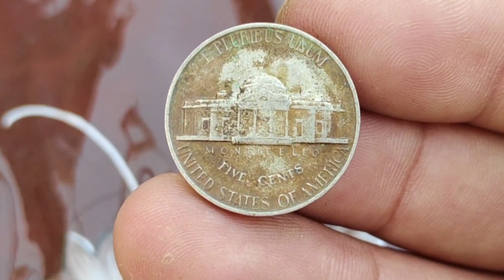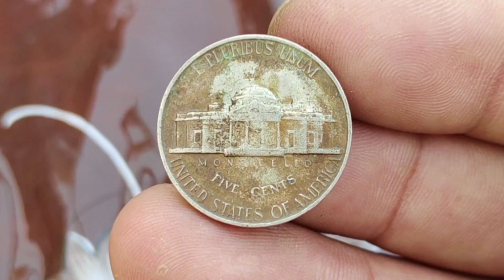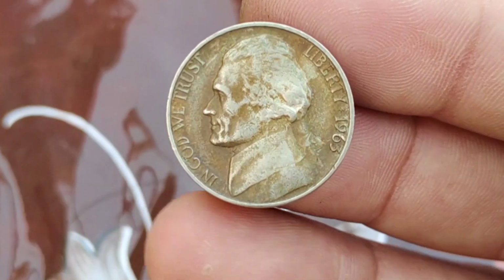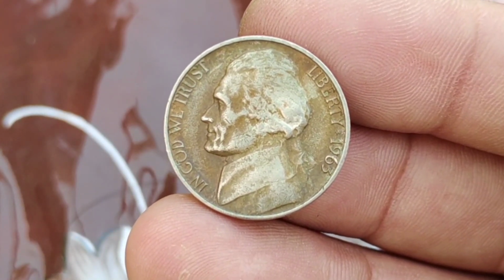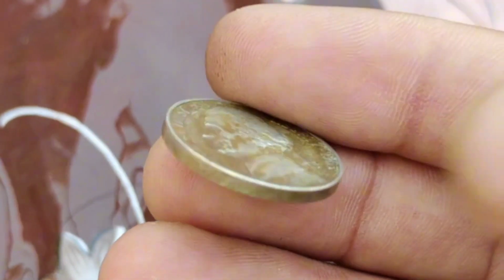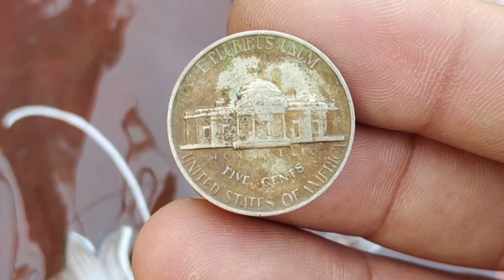The 1963 Jefferson nickel without a mint mark is more than just a piece of pocket change. It's a window into history and a potential gem for collectors. Whether it's the light brown patina, its historical significance, or its value in today's market, this little coin has a lot to offer. So, do you have a 1963 Jefferson nickel lying around? Check your collection. You might just be holding a piece of history worth more than you think.